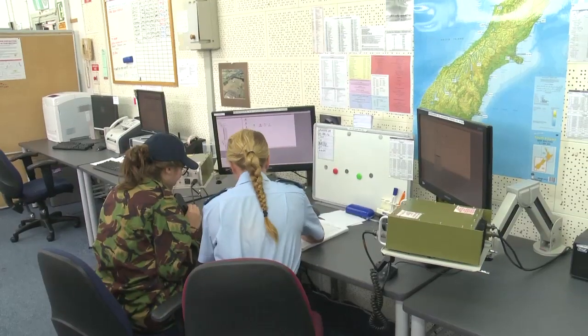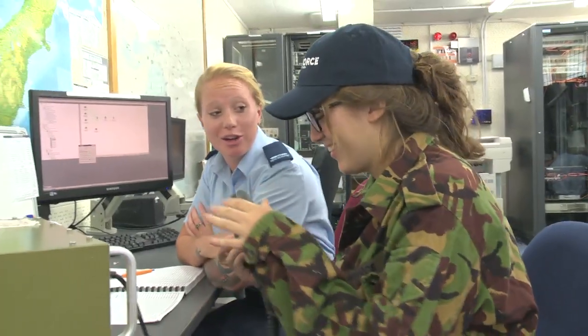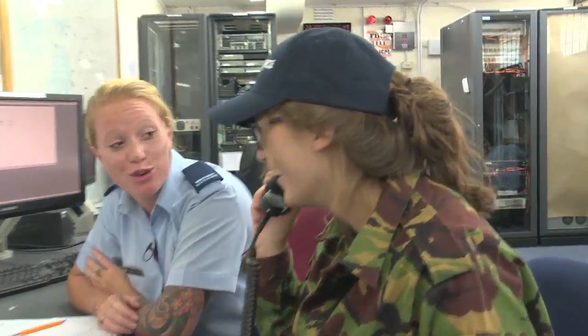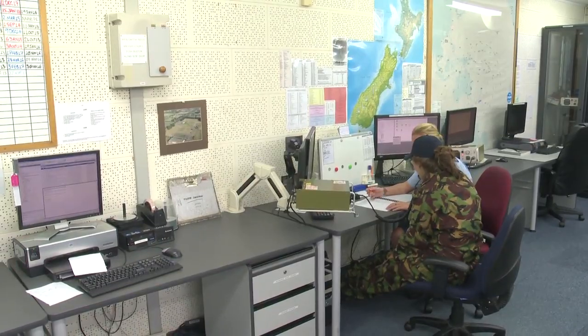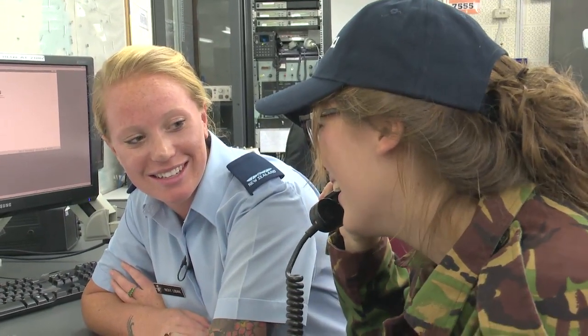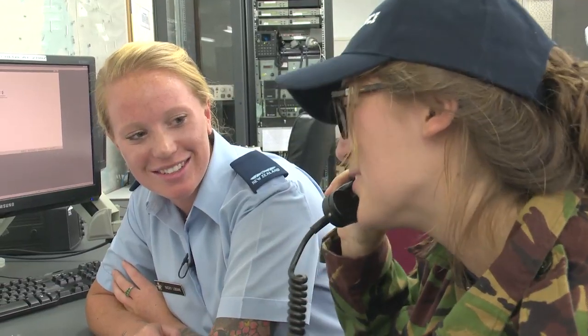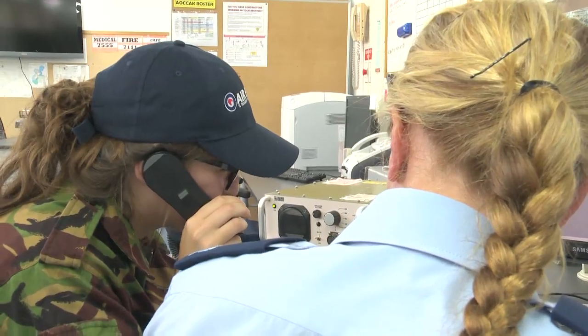There's an opportunity to test a radio link. This is Warrior 01, this is Air Force Auckland. Have you good readable radio check? This is Warrior 01. This is Air Force Auckland. Have you good readable? Radio check. Over.